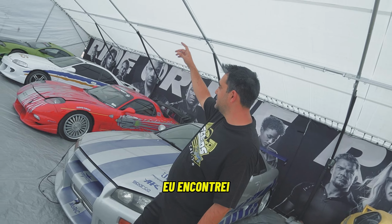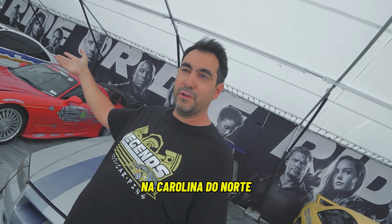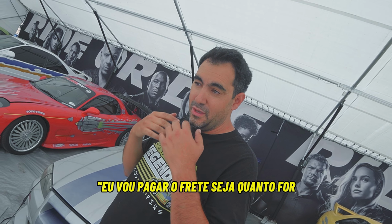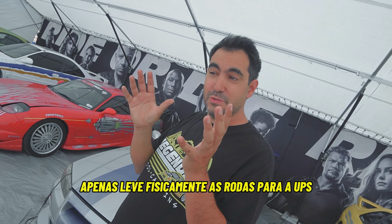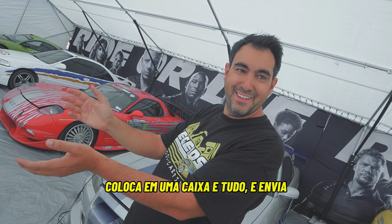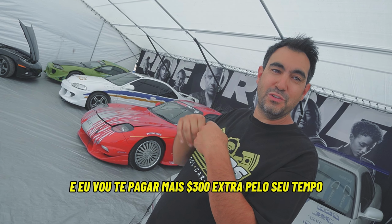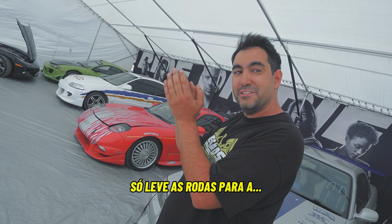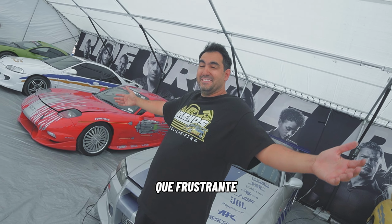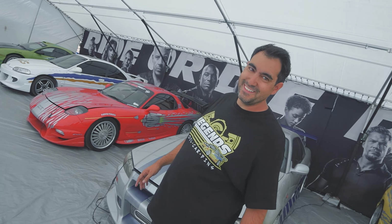I found the movie-correct wheels for the Honda Civic in North Carolina. The guy wanted $500 for them, and I told him, listen, I'll pay the shipping, whatever it may be. Just physically take the wheels to the UPS store, tell them to pack it in a box and ship it. Whatever it costs, I'll pay, and I'll pay you another extra $300 for your time, just to put the wheels in the car and drive to the UPS store. He wouldn't do it. That must be really frustrating. And it's the only set I've found in 3-4 years for the Civic. It's tough.